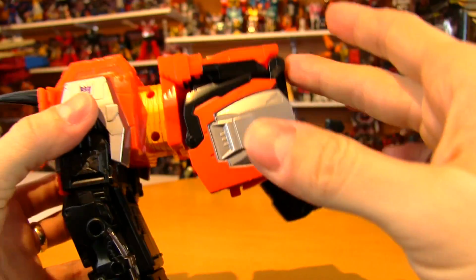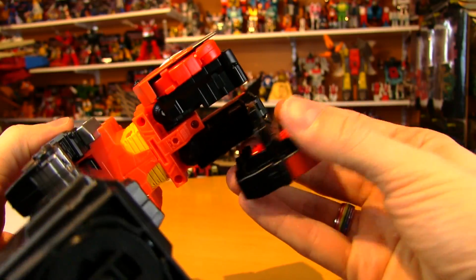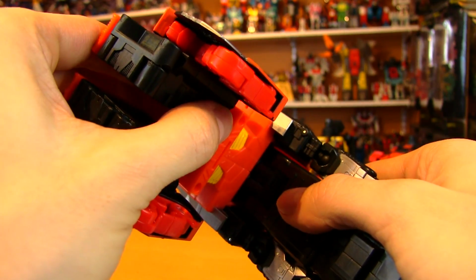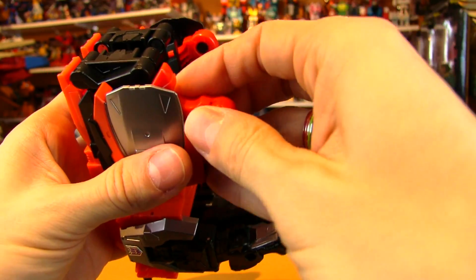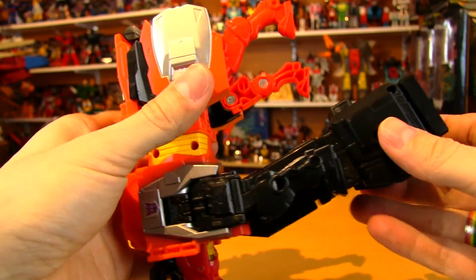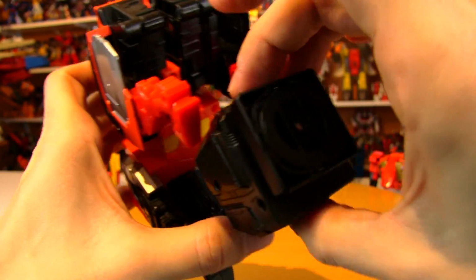Just press right in there, and you don't really even need instructions for this guy. He's very G1-esque. You can figure it out as you go. Press these things in. You hear a click. He's got some bull feet, bull legs, hind legs, hidden in these rhino panels. Even though he's a bull, they look more like rhino paneling to me.